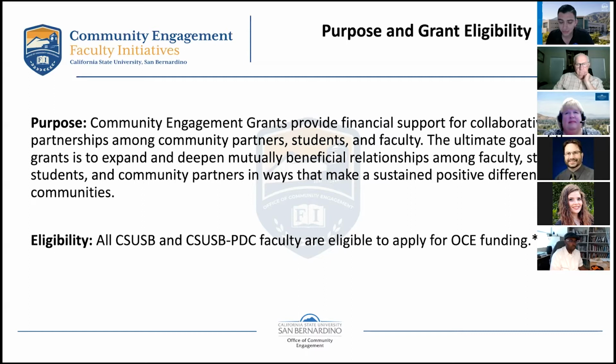Who is eligible for our grant programs? Our grant programs are open to all CSUSB and CSUSB PDC faculty. Everyone is open to apply. There are some faculty who are working under the library or under athletics. They're also eligible to apply. We just want to make sure that the work that they're doing aligns with the purpose of our grant programs.